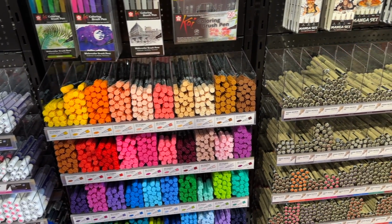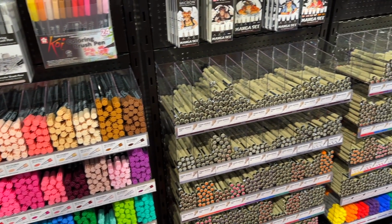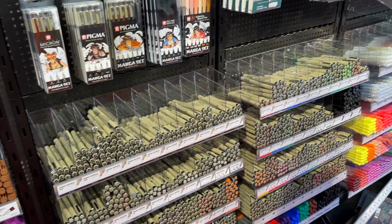There are also fine liners. I have a set of these Pigma fine liners and I use it a lot.